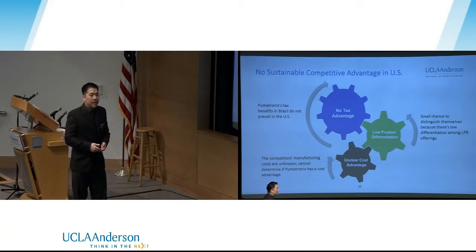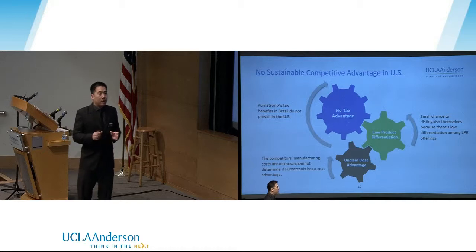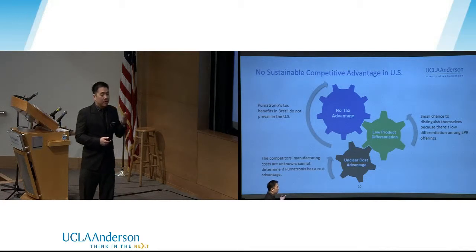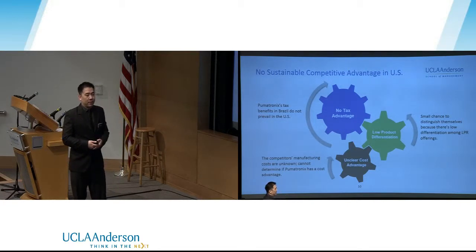The second point is that in the LPR industry, there's low potential for product differentiation. The reason is because LPR customers really only need LPR to do one thing, and that is to recognize license plates. But beyond that, there's not a lot of room for product innovation, and so there's not a lot of potential for differentiating their product.